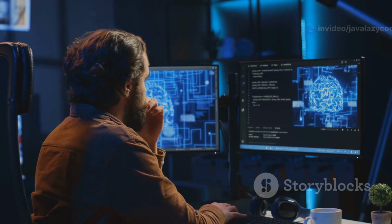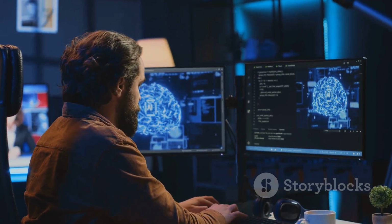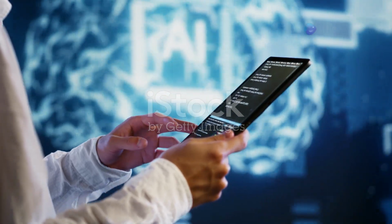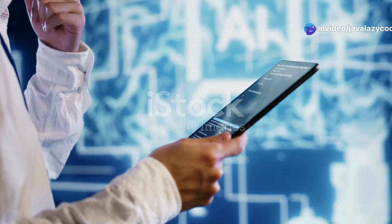So, there you have it. Generative AI is not just a buzzword, it's a powerful tool that can transform the way you code. By boosting your productivity, enhancing code quality, and improving your skills, it's a must-have for any developer.